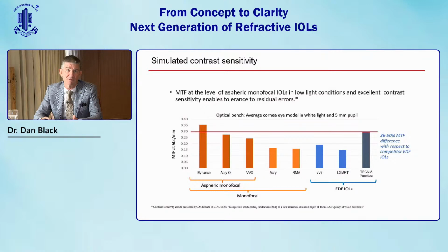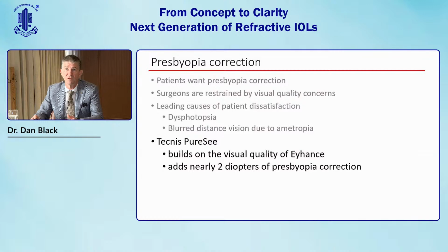So these are the MTF values of a series of lenses taken through a 5mm pupil in polychromatic light. And you can see here the Tecnis Pure C on the right-hand side, this dark bar here, and you can see that the MTF value is not quite as high as the Eyhance, but if you look at these other monofocal lenses, the Pure C actually has better contrast sensitivity than some monofocal lenses. And if you look at some of the other lenses in the EDOF class, again, you can see that Pure C has a significantly higher quality of vision than its competitors. And I think that's the reason behind its success. So PureSee builds on the visual quality of Eyhance, but it adds to that almost 2 diopters of presbyopia correction.